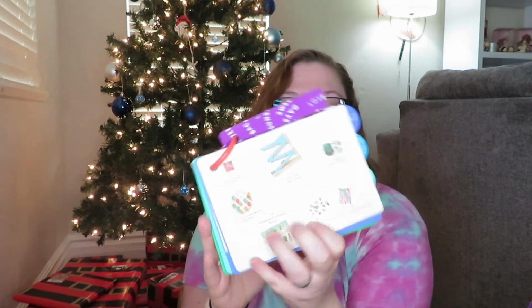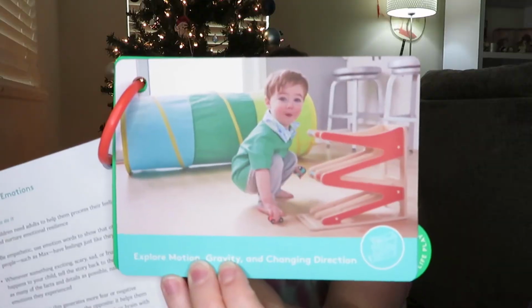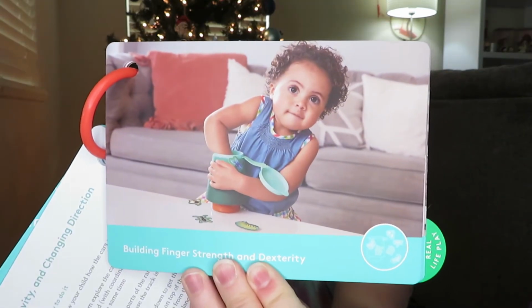It shows you again what you get in the box, and it has pieces on why they put things in the box. So this part here is for processing and managing emotions with the book, explore motion, gravity, and changing direction with the racetrack, build finger strength and dexterity with the bug shrub. Like, this is just so good. And there is stuff on the back that explains how to do this and why they gave you these certain items. I'm just so ready for it.